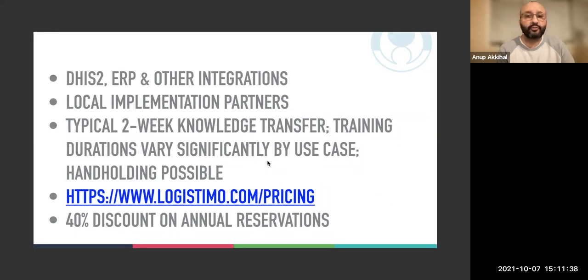It typically takes about 2 weeks to make an appropriate knowledge transfer for deployment. However, trainings and the duration of trainings vary significantly depending on the use case. And so we've seen that range from as low as a single hour for very simple cases, all the way up to a 2-day course, for national level users who have more responsibilities in more cases. And of course, we tend to hold hands, if you will, with the client after deployment to make sure that things are stable before flying alone.